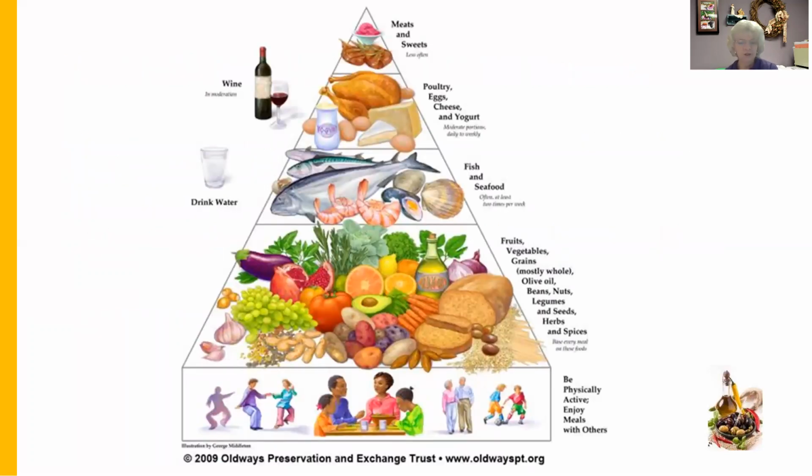So from a larger perspective, this pyramid helps to explain the Mediterranean lifestyle or eating pattern as a whole, incorporating all of those pieces that we have just discussed. At the base of the pyramid, you see physical activity and enjoying meals with others in a relaxed setting. Then we see fruits, vegetables, whole grains, olive oil, legumes, herbs and spices, all those things consumed with nearly every meal. These foods make up the bulk of the meal.